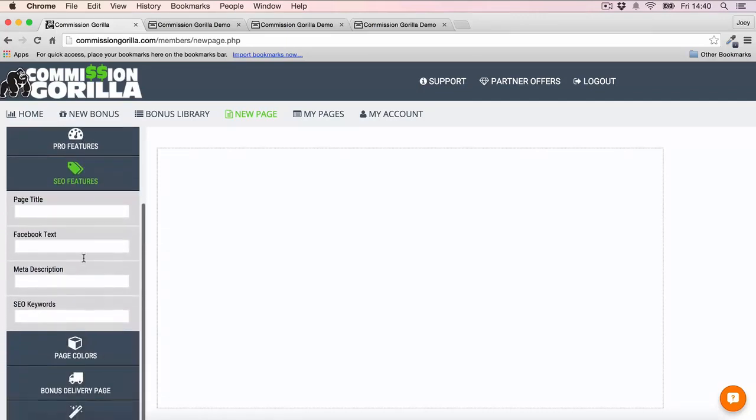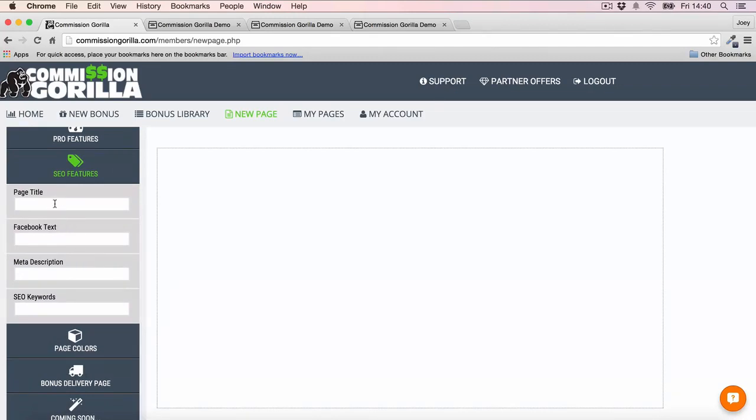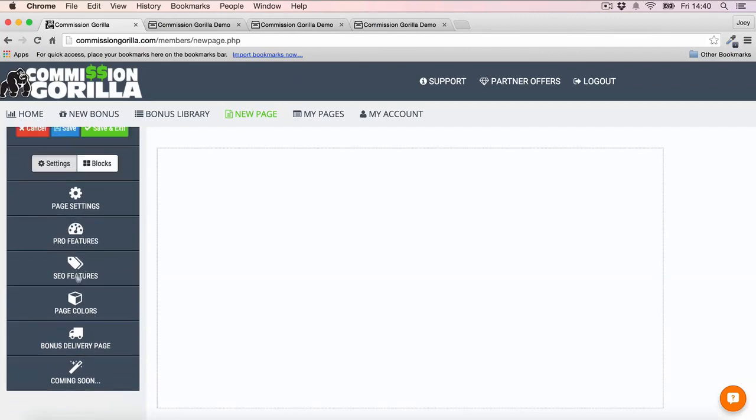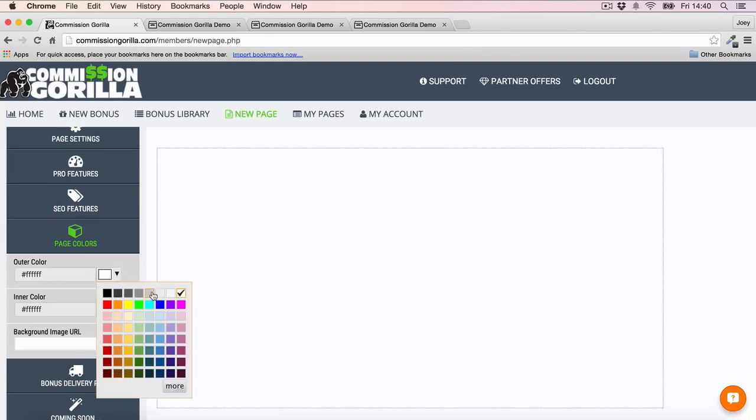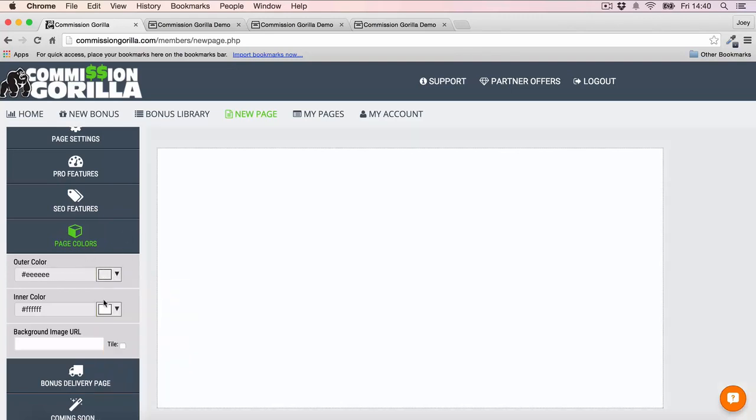There's SEO features, so go ahead and do all your keyword optimization, enter your keywords here, make sure your page is optimized for SEO. And then we've got page colors here too, so I'm going to go ahead and customize this a little bit. What I want to do is make the outside of my page kind of like a gray like this, and I'm going to leave the inner side on the white.